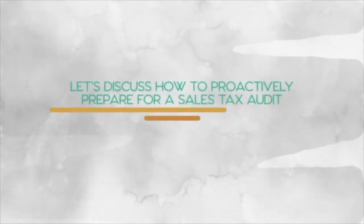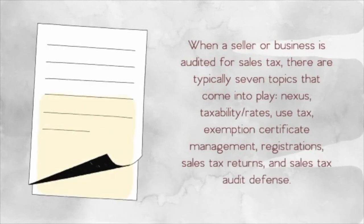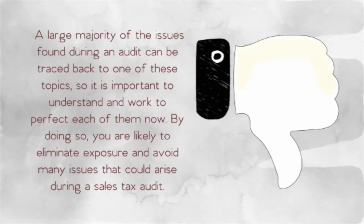Last, let's discuss how to proactively prepare for a sales tax audit. When a seller or business is audited for sales tax, there are typically 7 topics that come into play: Nexus, taxability and rates, use tax, exemption certificate management, registrations, sales tax returns, and sales tax audit defense. A large majority of the issues found during an audit can be traced back to one of these topics, so it is important to understand and work to perfect each of them now.